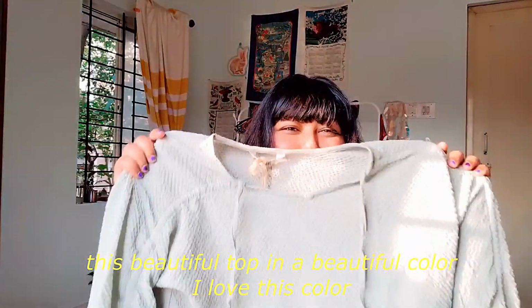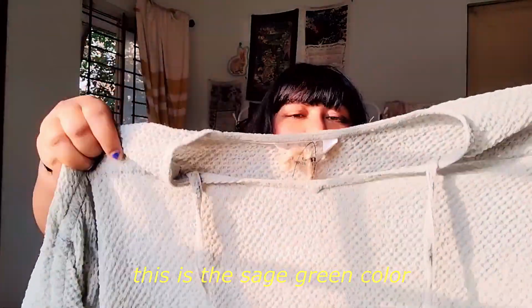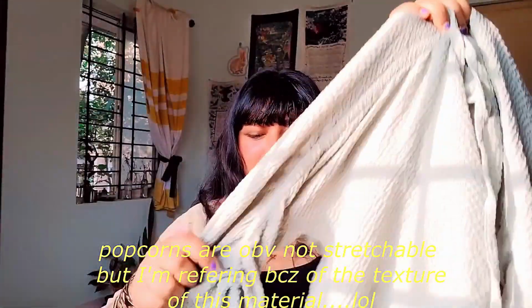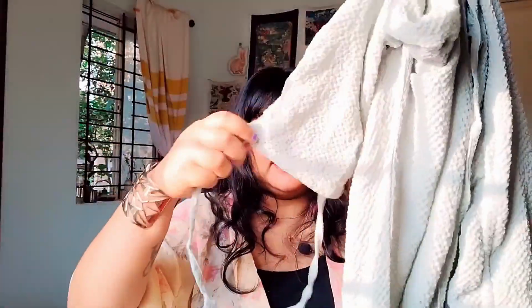This beautiful top in a beautiful color. I love this color. This is green color. And how pretty is this, y'all? And even the material is pretty soft and stretchable, like popcorn. Popcorn is obviously not stretchable, but I'm just referring to the texture of this material. It has these drawstrings attached here, with which you can reduce the size of your sleeves accordingly. It also has a tie in the front, and it's neither too long nor too cropped. It's just the perfect length.